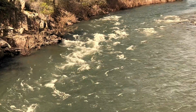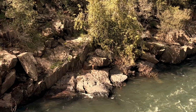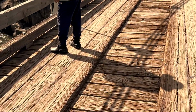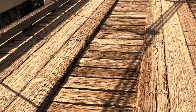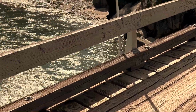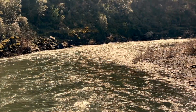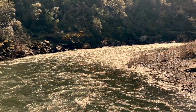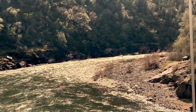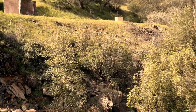There's a camping area here at Briceburg, about 4 miles down the river from the bridge, called Railroad Flat Campground. There are pit toilets, and there are nice campsites right along the river. Unfortunately, because the road's closed, we won't be able to go up there today. But it's a great place to camp outside of Yosemite.